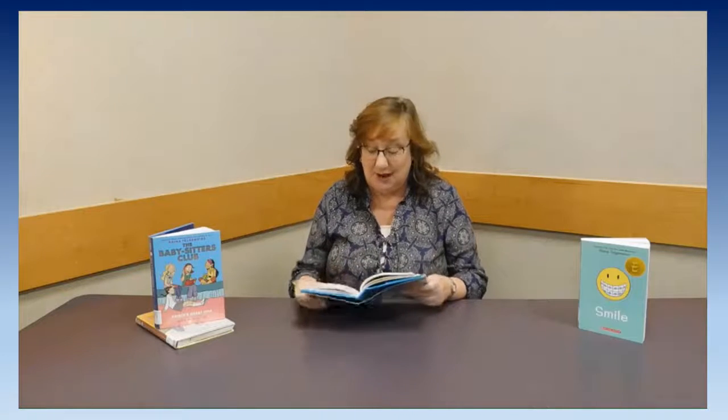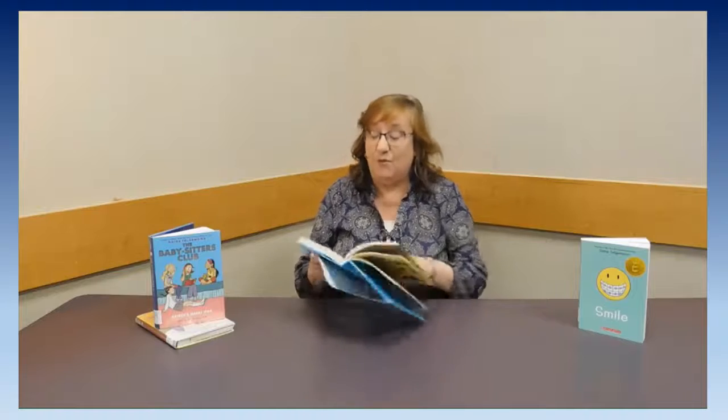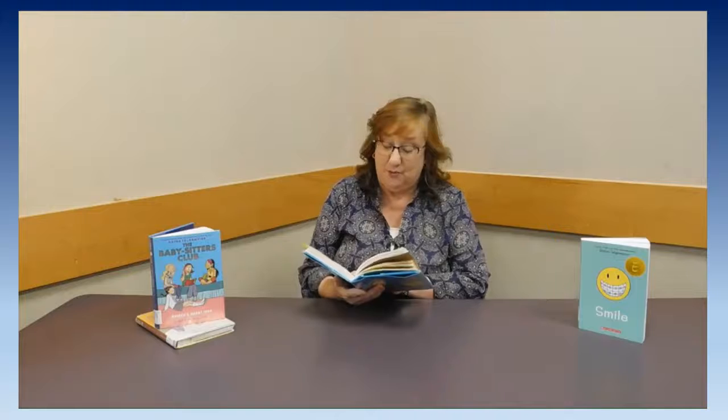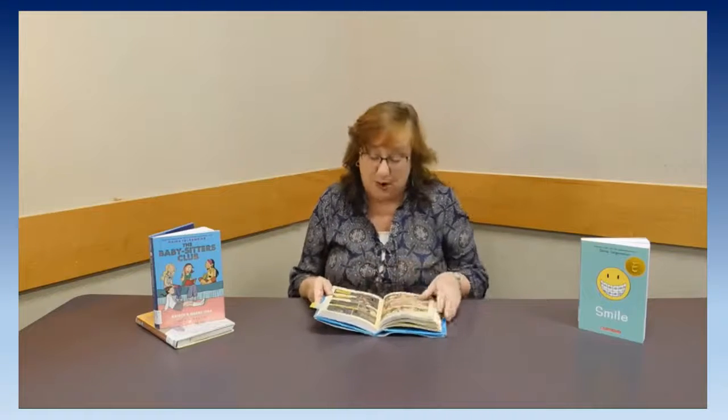Now, it's not great to read a graphic novel out loud because you really need to see the pictures at the same time as you read the text, but I did want to read one little sample to you. So Raina and her sister are sleeping in bunk beds. They've just rearranged their room, and they have a new baby brother.